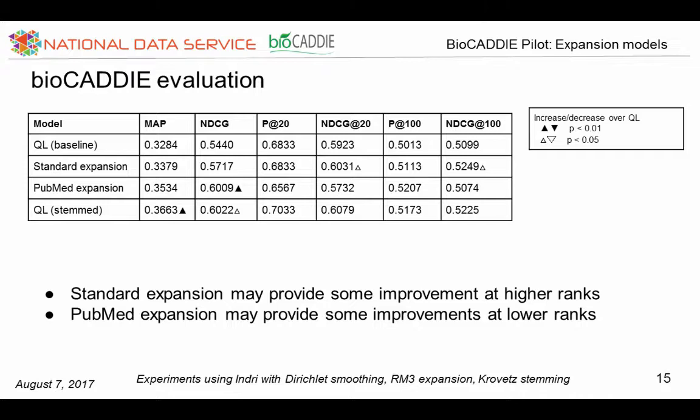So the BioCaddy evaluation, and these repeat effectively what we did with the challenge, just without working with the complete test collection, we see maybe some improvement at the higher ranks, and maybe some improvements at the lower ranks with the PubMed expansion. But there's not an overwhelming message here that expansion is going to do wonders for BioCaddy, at least with the assumptions that we've run with.